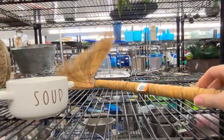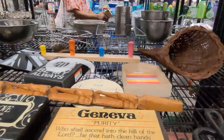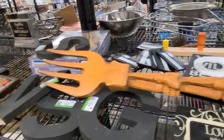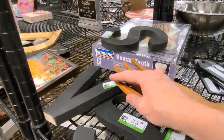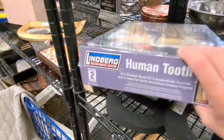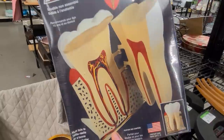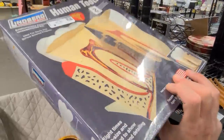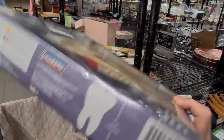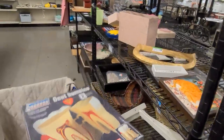Back behind the cozy soup mugs is this wall broom. Unfortunately, it's in rough shape, it's unraveling, so we'll leave that on the shelf. Here is a gorgeous carved elephant massive fork. Unfortunately, one of the prongs is broken off, so we'll have to leave that as well. This looks like a kit to build a human tooth. That is really interesting and quite educational. It is new in the package, and I'm sure this is a good find. Not sure how old it is, but let's pop it in the cart and keep going.